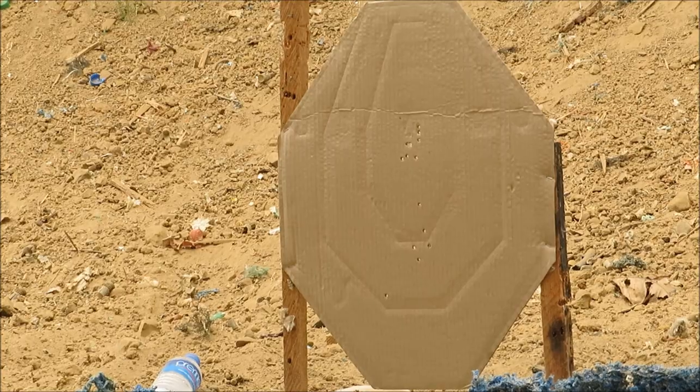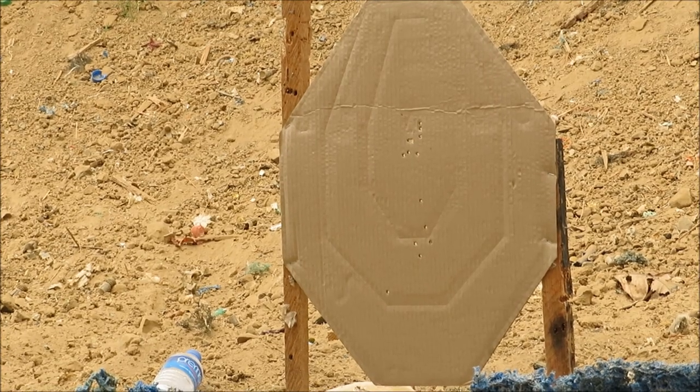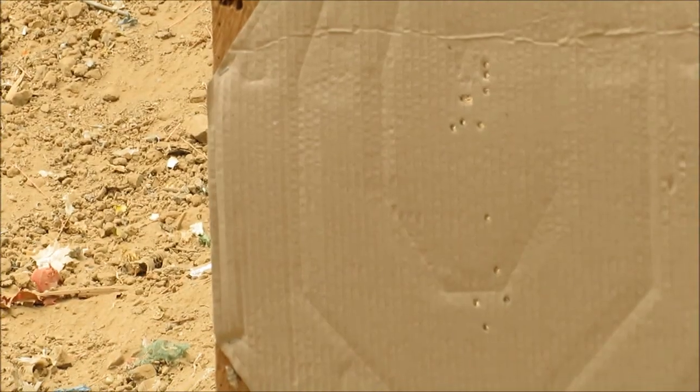Hold on. So the first group was low, the second one was high, but nice and tight. Look how tight, those bullets and bullets touching. Bullet and bullet touching, right? Very nice. So I'm not saying that to show off, guys. My point is it's a very flat, accurate caliber. So for what it is, it's just a pistol caliber, but hey, it's nice to document it and see what it can do.